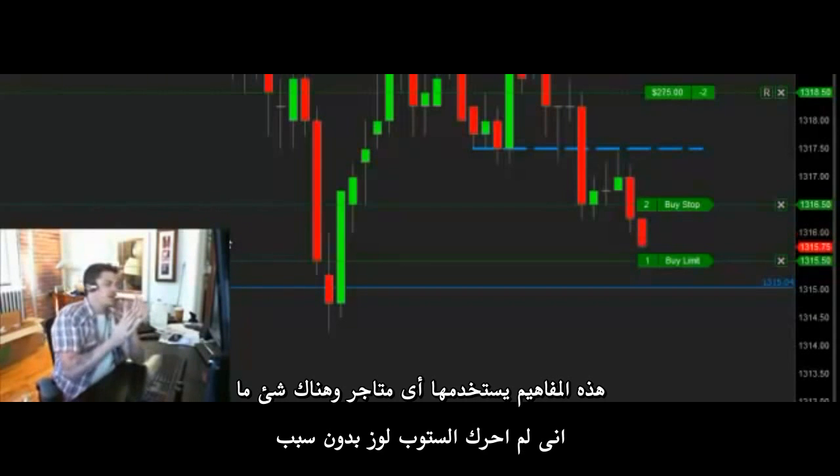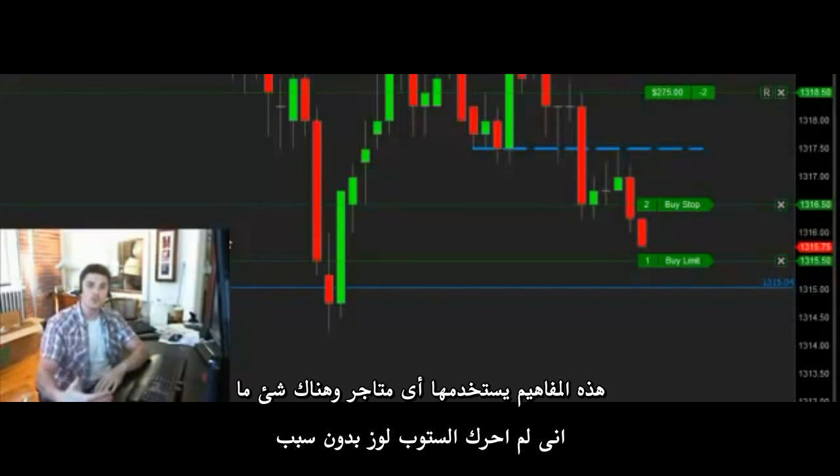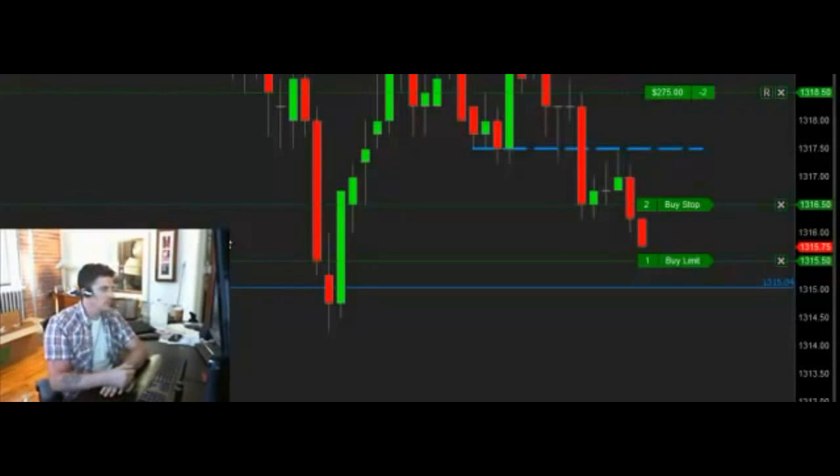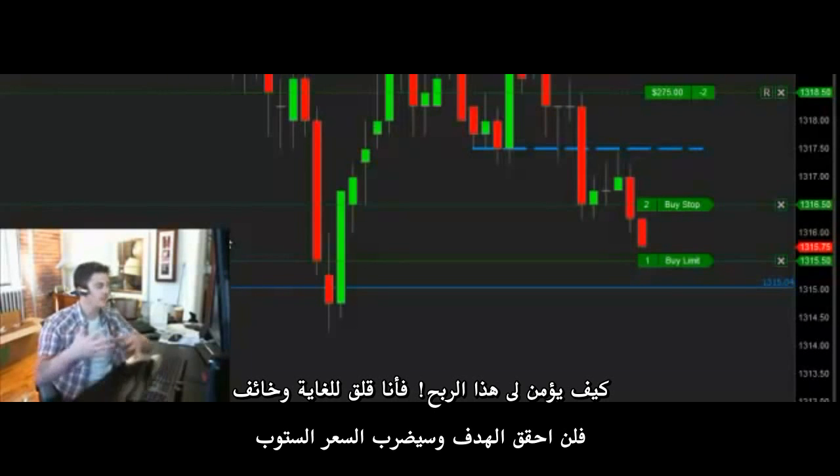But these are concepts, guys, that any trader can use. And there's a standard rule in place. I didn't roll my stop for no reason. What were my rules for rolling my stop? If I come within 1 tick, 15 3/4, I'm going to roll my stop to break even, or I'm going to roll my stop to within 1 point. What that does is secure me profit. But I'm not willy-nilly about it. I'm not doing it because I'm really nervous.